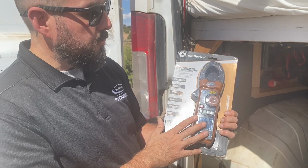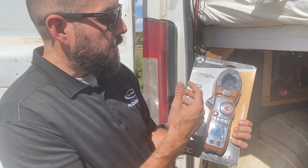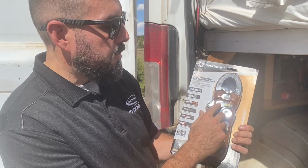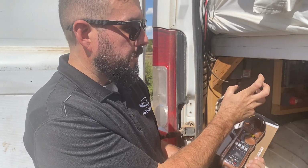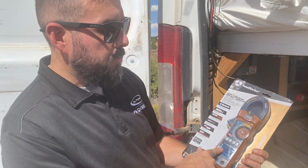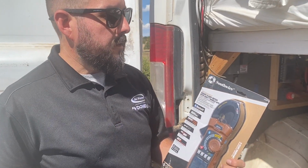It's battery powered too, so you just flip it onto the proper setting for whatever item you're going to test. In particular, if you're going to check continuity, you want to go to amps, but you open the trigger to open the clasp, put it around the cable, close it, and it should give you a reading on the screen as far as how many amps it sees traveling through the item that you're testing.